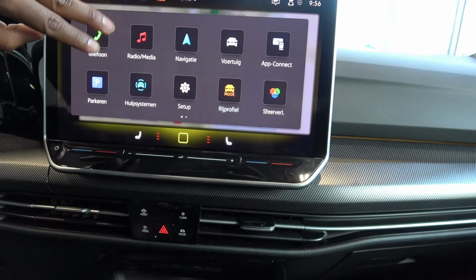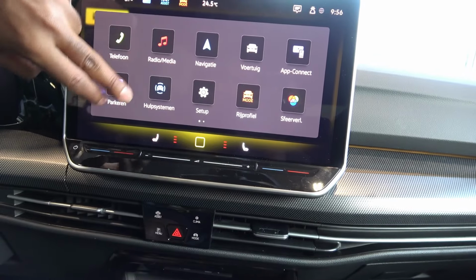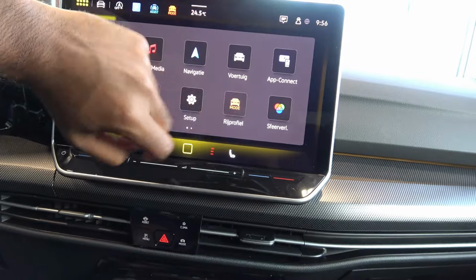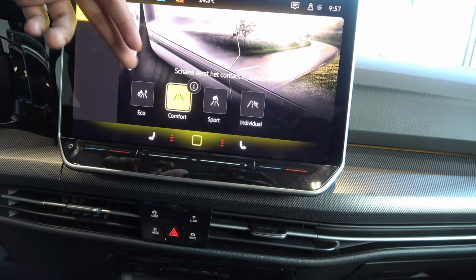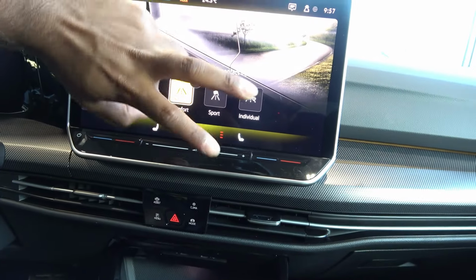So let's try something else, like a telephone. Oh, nice. And parking. Or driving mode. So you can choose between eco, comfort, sport, and individual. I have a good feeling everyone is going to go straight for sport.